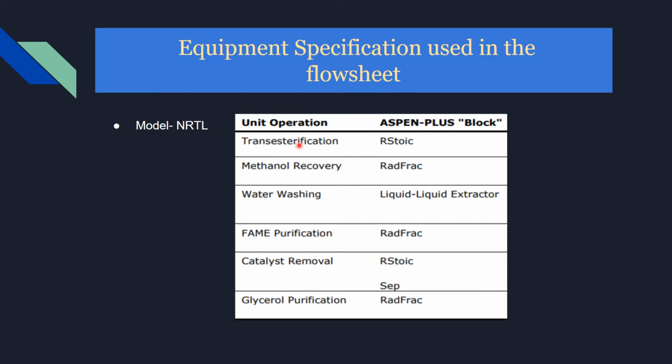Basically for transesterification, we use R-stoic. For methanol recovery, we use a RadFrac distillation column. And for catalyst removal, we use R-stoic followed by the RadFrac column. For FAME purification, we use a RadFrac distillation column, and for water washing, we use LLE.